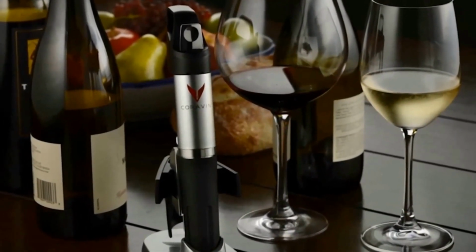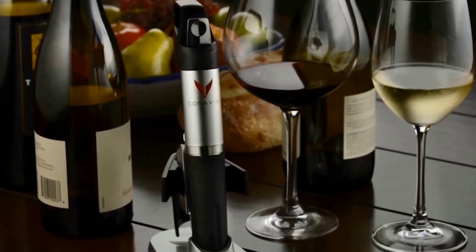Access your favorite bottles, glass by glass, weeks or months later. Enjoy the wine you desire without pulling the cork.